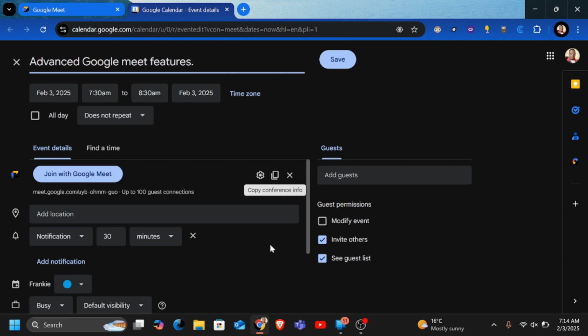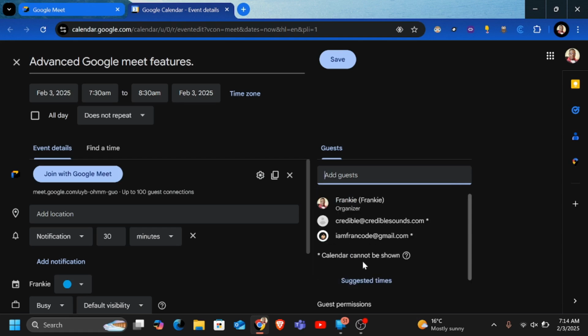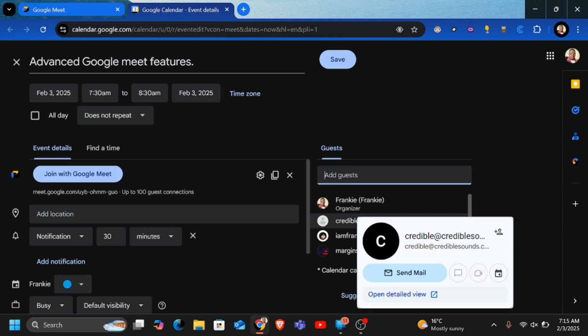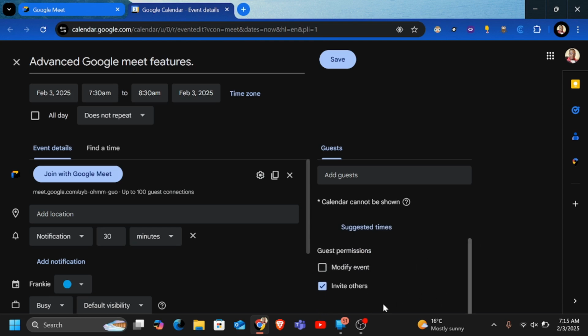You can copy it and share it via other platforms, or you can scroll down and look for guests. Let me look for the guest setting here, add guests. So you can select the participants or enter their email addresses. These are pre-selected addresses of people I have communicated with before, so they come up here. You have a list of email addresses, you can enter them there and just set. There was that option of notifying the meeting attendees. So that's a basic feature.